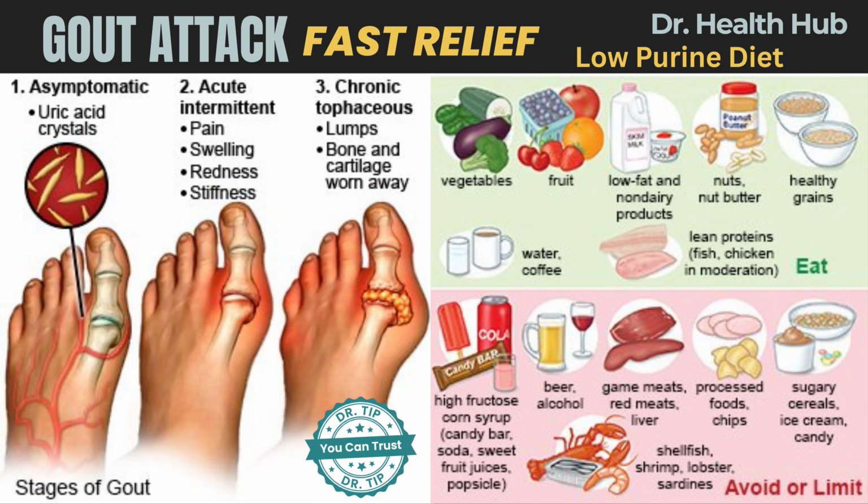Where does uric acid come from? Uric acid forms when the body breaks down purines. Purines are naturally in your body. Purines are also in some foods. Normally, kidneys remove uric acid in urine. If the body makes too much or kidneys remove too little, uric acid builds up. Then crystals can form. So who is at higher risk?